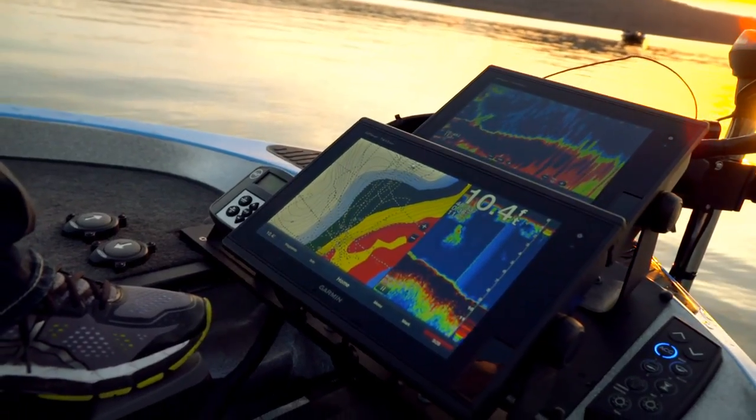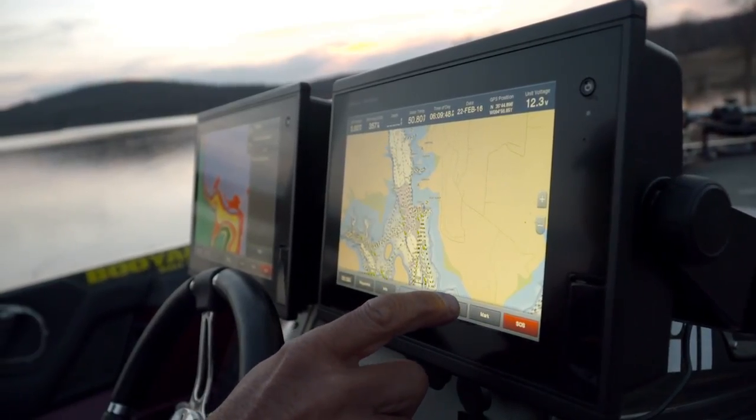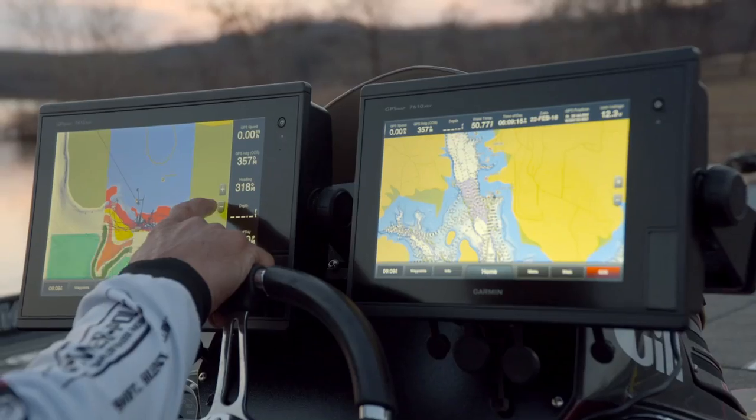The Garmin units help me because we're just a step ahead of everybody else. A lot of these guys I fish against are really good. If I can get just a little bit of an advantage on these guys, it gives me a better chance of winning these tournaments. And that's why I run them.